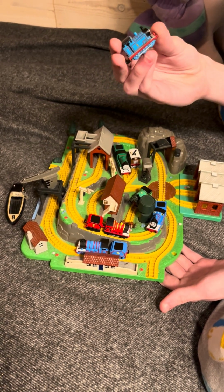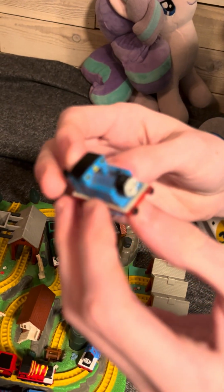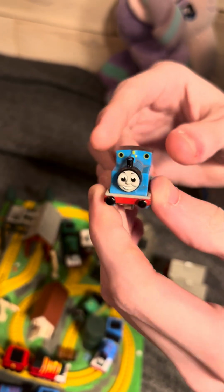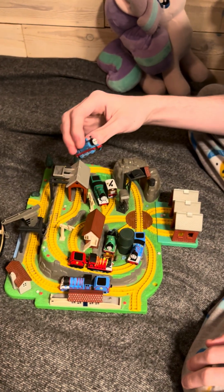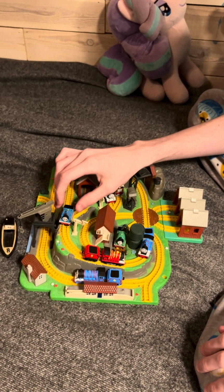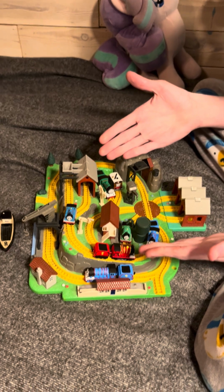Now, for some reason, these are made of plastic, but they are missing a bit of paint on here. I thought maybe plastic would be stronger than metal or wood. But still, it's nice to have Thomas and Percy. I'm pretty sure if you lose these, you could 3D print them, but yeah, they're very nice. But now we have the entire steam team here.